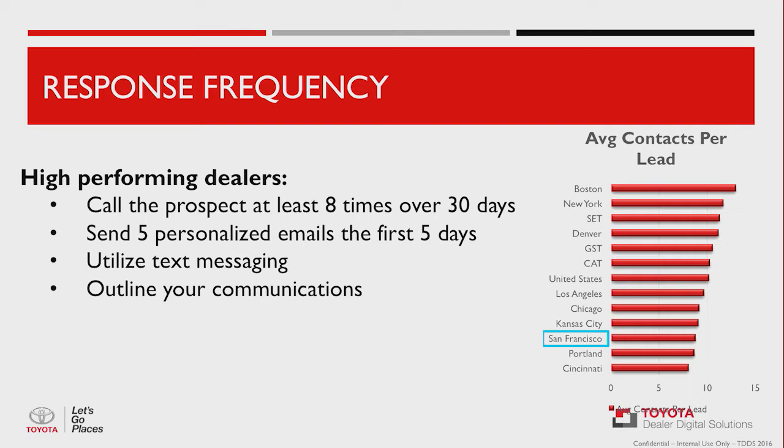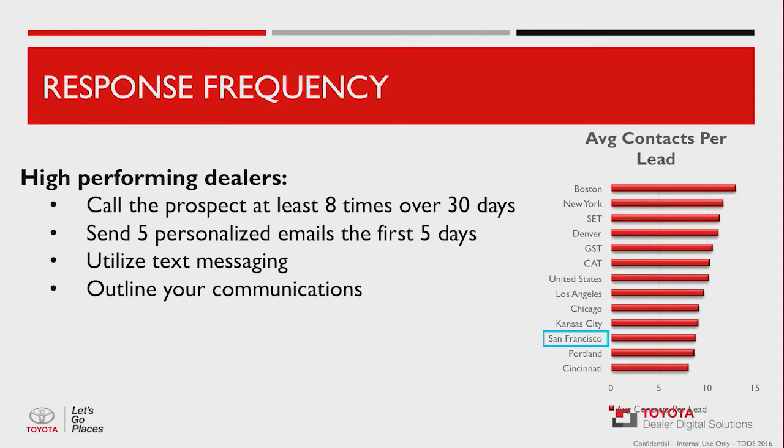So, sending 5 personalized emails in the first 5 days. Sounds pretty simple, but how many of your CRMs are just pumping out automated emails after 2 days because your salespeople are too busy to handle it, right? Utilizing text messaging. There's a lot of software available now that you can actually text customers, and they respond very well to those. And then outlining your communications. When I ran internet departments, I ran a spiff, and I said, every customer that calls me and says that you contacted them too much, I'm going to give you $100. How much money did I pay out? None.